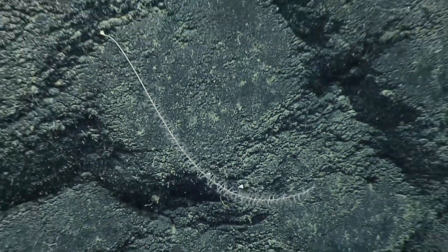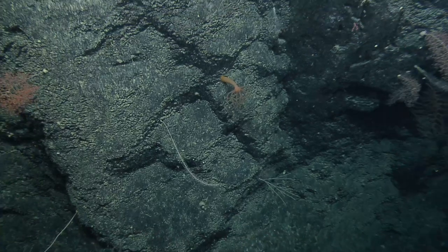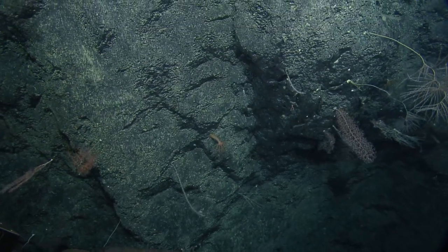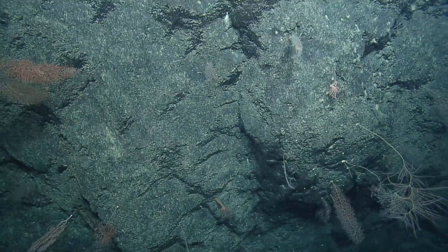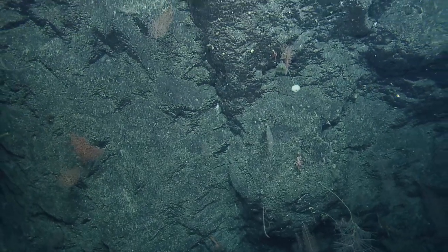So amazing to be in the control van with this team. I didn't even know about many of these species before this expedition, and now thanks to Virginia and Kukui and our team on shore, I'm learning so many new names and making so many new friends. Some of the most beautiful creatures I've ever seen.